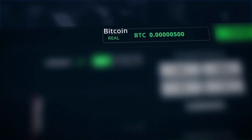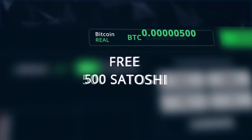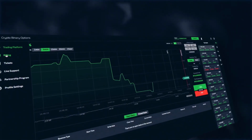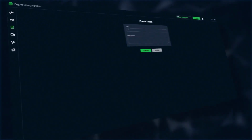Your balance is displayed in Bitcoins. Our platform works only with this cryptocurrency. At the first authorization, free 500 satoshi for trading are automatically available on your account, which are your real funds without any hidden conditions. If the 500 satoshi are over, write to support and they will be promptly replenished.